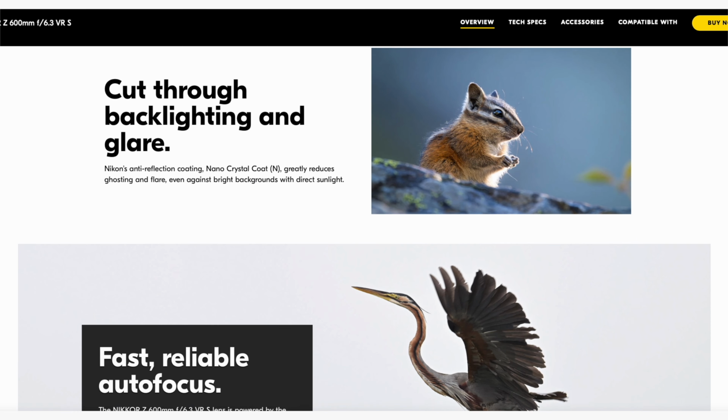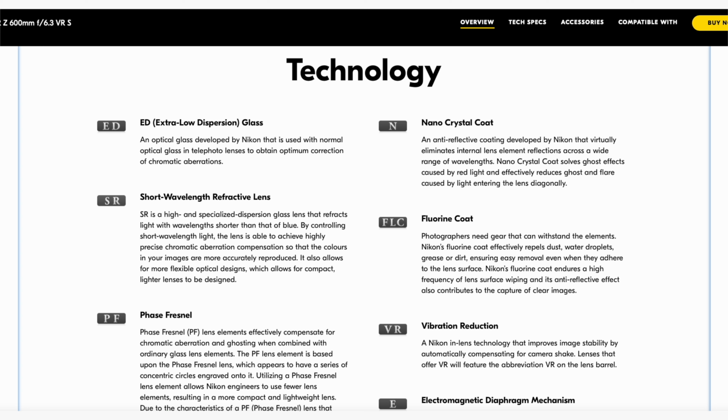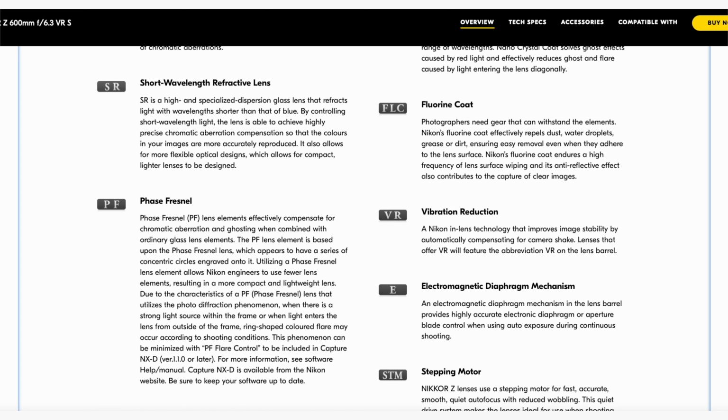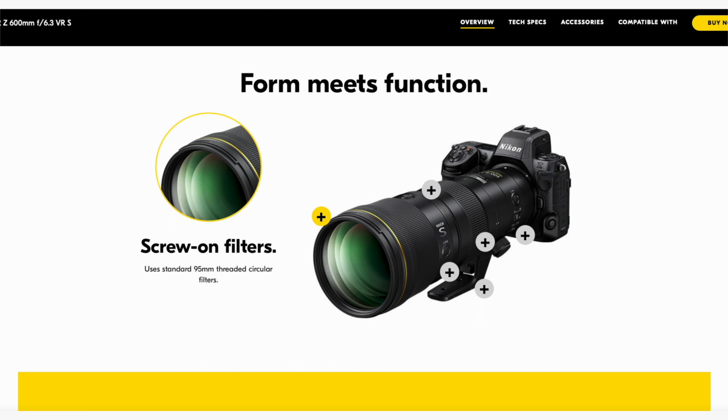All the latest coatings to combat flare and fingerprints, ED (extra low dispersion) glass, and shortwave refractive elements to control chromatic aberration, and that also helps keep the build compact, fast, and accurate. Stepping motors drive the focusing, and that's internal focusing, by the way. One spec that isn't particularly impressive is the minimum focus distance of 4 meters or 13.13 feet.